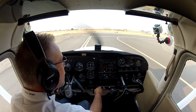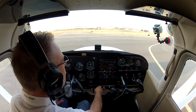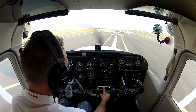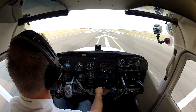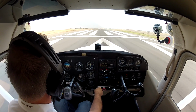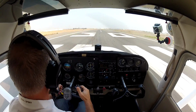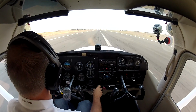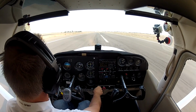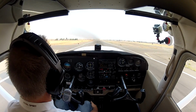Traffic in the downwind of base inside. And here we go. Center line. Airspeed's coming alive. Gonna set the DG to 30 and we're full throttle. And here we go. And we're up.